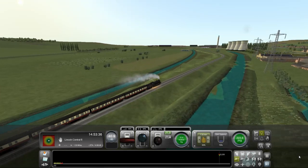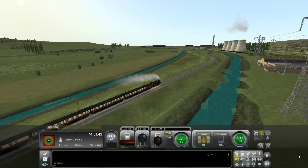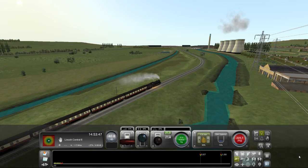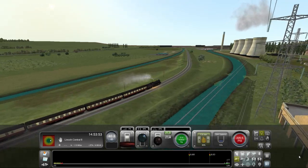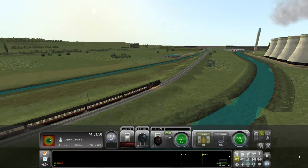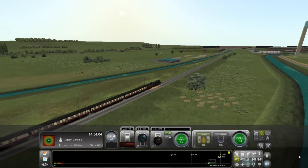With that little short stretch of 65, didn't we, before we got to Boston? Oh, I'm speeding. What the hell? Let's ease off a bit. That's a very bad bend there. Just saw the G meter go flying across. Right, okay, we're alright now.